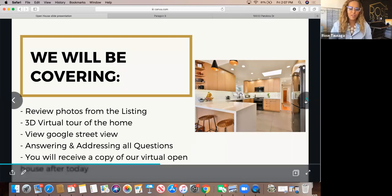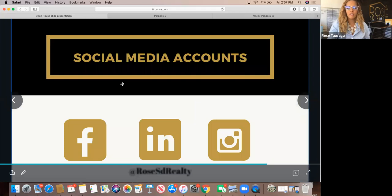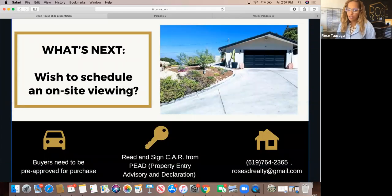All right, so with no further ado, like I mentioned before, buyers that are shopping in this particular market definitely need to make sure that they are pre-approved. You need to be pre-approved in today's market to make sure that you are really qualifying for the home and that you understand the process. You're signing a property entry advisory declaration form stating that you will take all safety protocols prior to entering the home, and that you have not been exposed to any COVID-19 related symptoms.